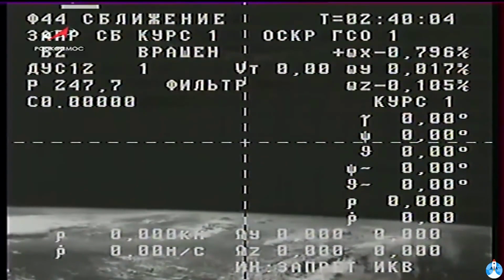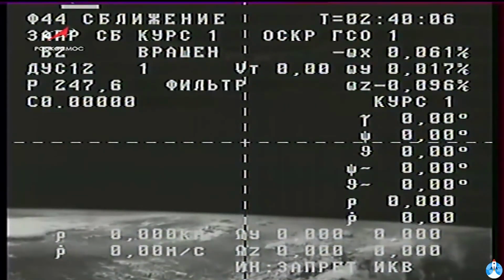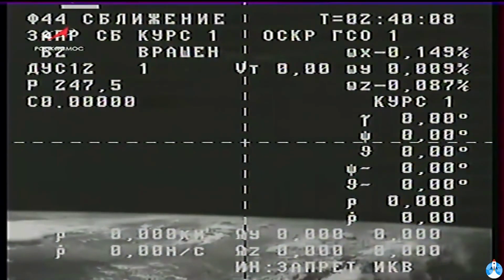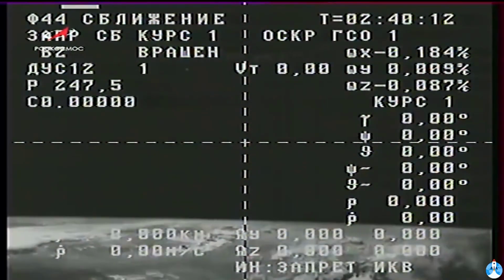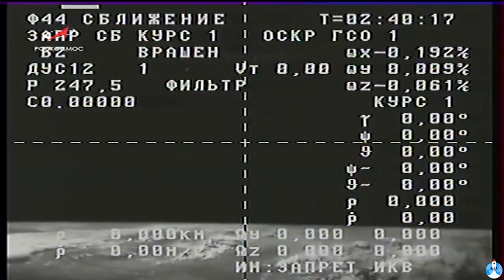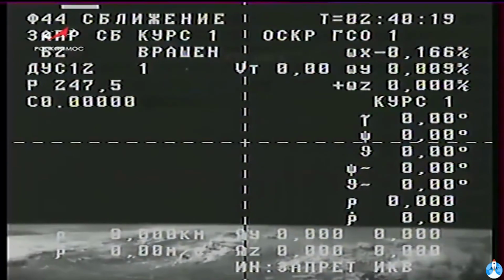The spacecraft is scheduled to perform an automated undocking and relocation to the new Nauka multipurpose laboratory module later this year. Progress 78 will later undock for a destructive and yet safe re-entry into Earth's atmosphere.